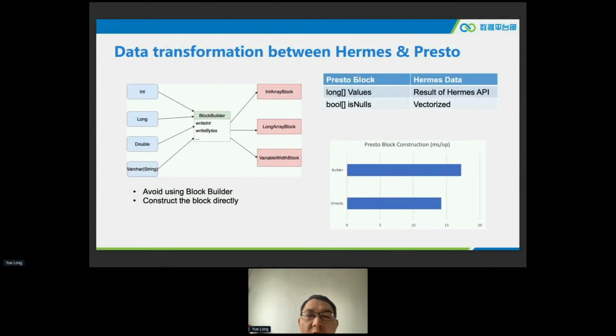We found that for a Presto block, there are only 2 arrays. The first array is called values. It stores the true values for the data. The second array is nulls. It means whether this row is null or not. For Hermes data, we also have the long array of values. It's a result of the Hermes API, which means that we could just replace the values with Hermes values. Hermes doesn't have its nulls, but it doesn't matter.